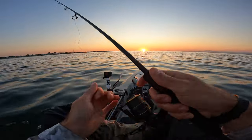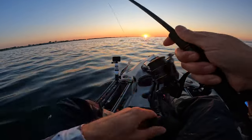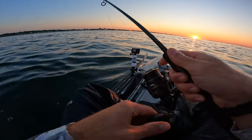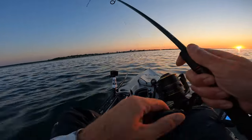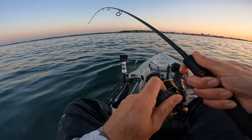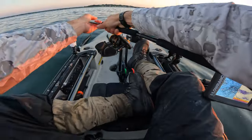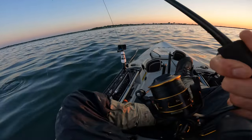I want to go to the top water, but my gut's telling me this is a jig type situation. And they're taking the jig, so hey, if they're taking the jig, use the jig, you know? Give them what they want. Wow. This fish is very acrobatic. Going in a lot of different directions. I think they're just starting to wake up.